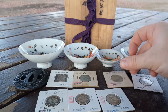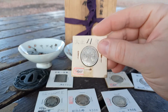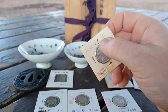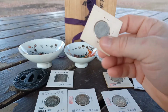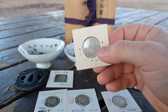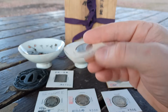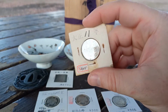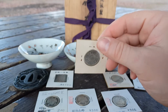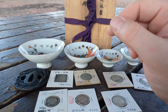And then the last one of the junk silver, going a little further back, same design, same purity, 72%, but this one's from the Taisho era. So this would be Taisho 11, very convenient for us here. Once again, 72% silver. They made 76.3 million of these. This was the first year of this design and purity. Before this, they had a different 50 sen coin that had more silver. With Japanese coins, debasement is a very, very common theme.